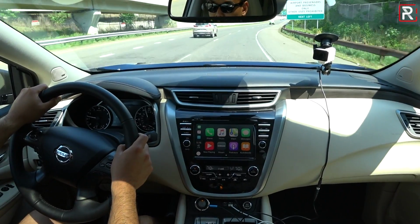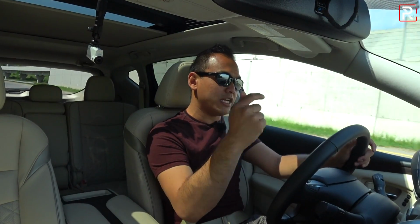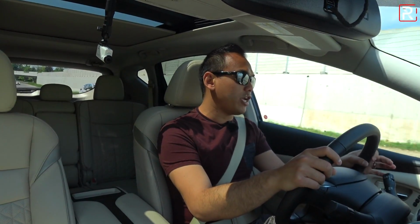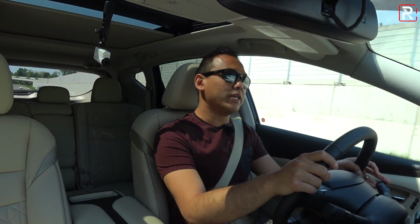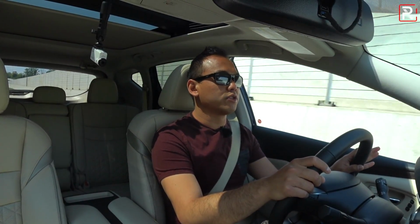This car in general, while it isn't sluggish, you see here I put my foot down, the CVT is really snappy and it actually will mimic gear changes, which is nice. And then when you get it up to highway speeds, the Murano remains relatively quiet. It doesn't have very much in terms of road noise.